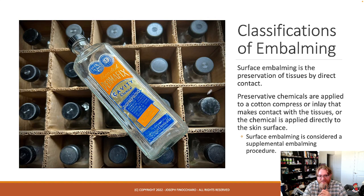Surface embalming is the preservation of tissues by direct contact. Preservative chemicals are applied to a cotton compress or inlay that makes contact with the tissues, or the chemicals applied directly to the skin surface. Surface embalming is also considered a supplemental embalming procedure. So remember that I said that sometimes people refer to surface embalming as both hypodermic and this? The proper term to cover both of those topics is supplemental embalming.